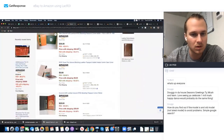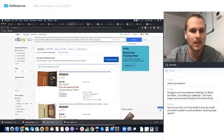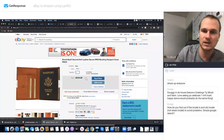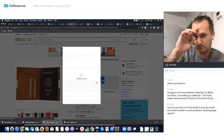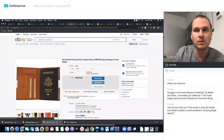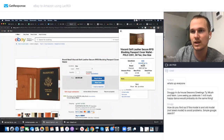Polo 201. I would check the color when it got in. That's not bad. It's 100%. Let's actually add it. See, this guy has two. He's not available. Cool. Add to cart. Sweet. So before we jump into that, let's see how many sales this thing has. Jump to that ASIN.